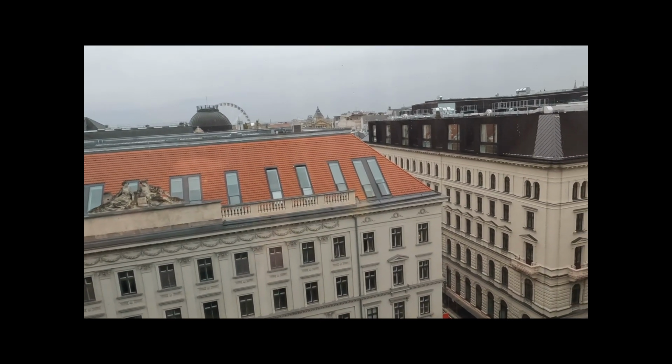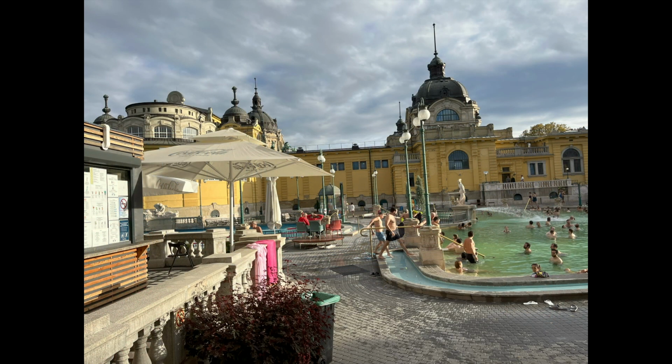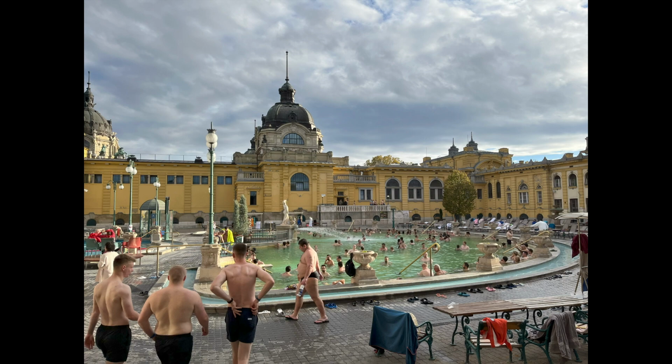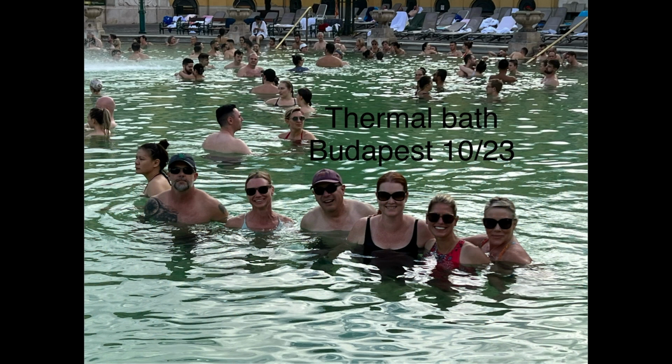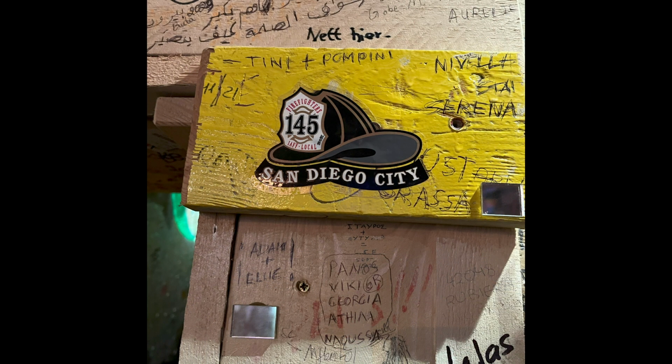Good people. Well, we had to try out the thermal baths. They were okay. Big complex, and inside the yellow buildings also a bunch of spa rooms. And that was our little group. Went to a warehouse bar one night. Saw the sticker on the wall.